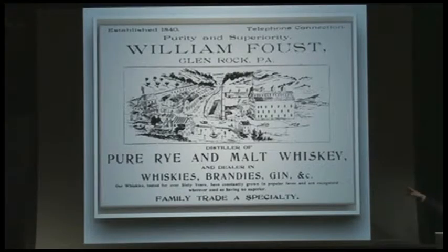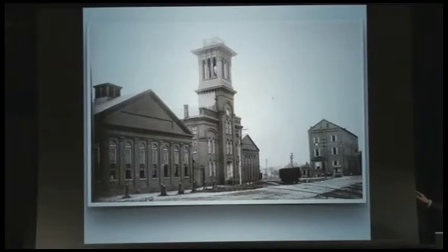We had the William Faust Company, known for its rye whiskey and delicious malts. Unfortunately, that pesky Volstead Act, it killed the rye whiskey industry. But in typical York fashion, we did the best with what we could, and we started making moonshine. Made it, sold it, and we actually had a little bit of a scandal back then when some judges were caught buying it.